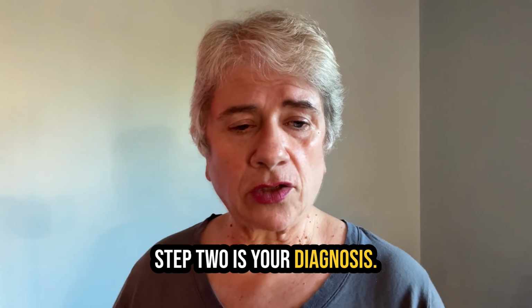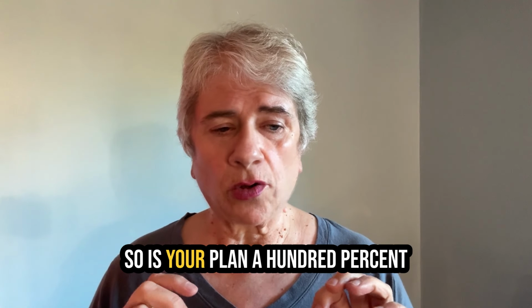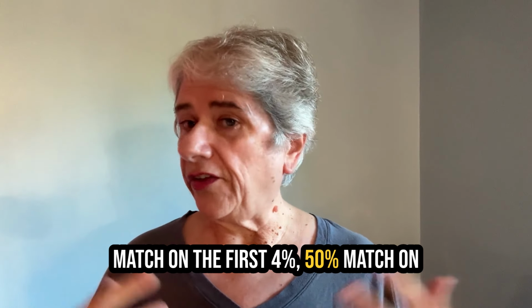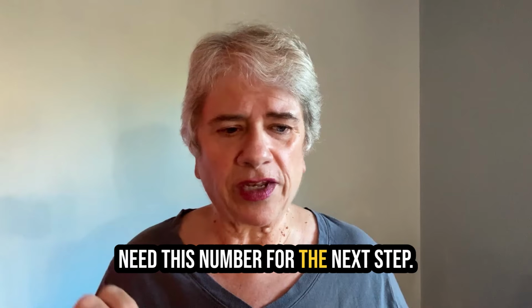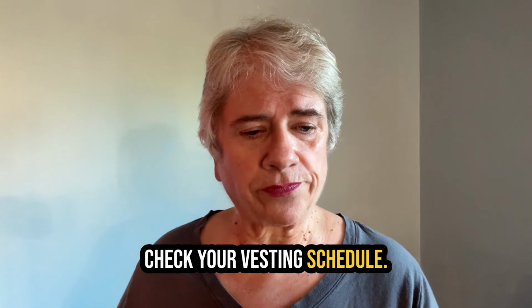Step 2 is your diagnosis. You need to know your match formula. So is your plan 100% match on the first 4%, 50% match on the first 6%, or something different? Write it down, screenshot it, and you need this number for the next step. And while you're in there, check your vesting schedule.